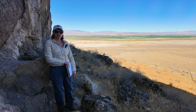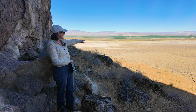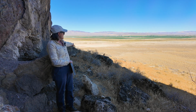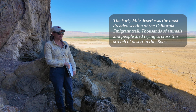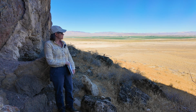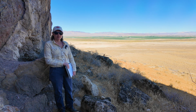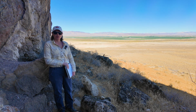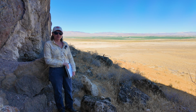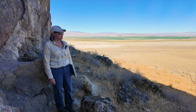As a side note, this is also where the California Trail went through, just below down in the valley, in that sand that you can see in front of us. And this would be the start of the 40-mile desert for their journey back then. But when people lived at Leonard, it would have been a much more wet environment, a marshy wetland with birds that they could hunt and lots of other edible items that come along with marshlands.